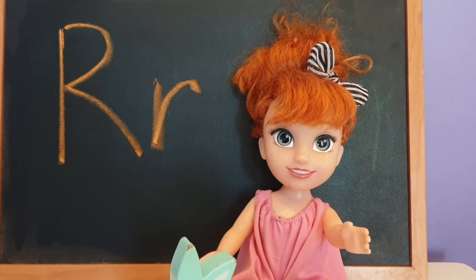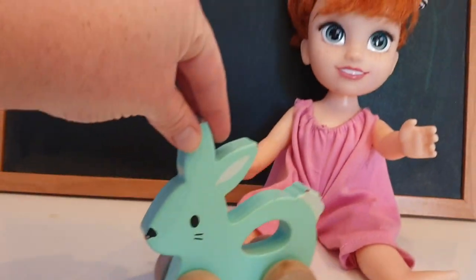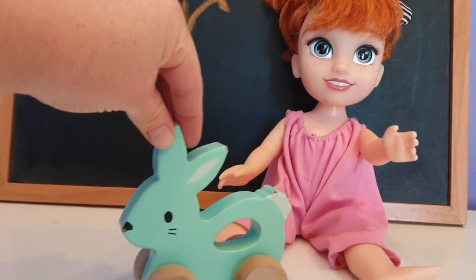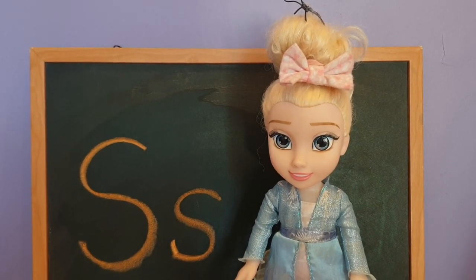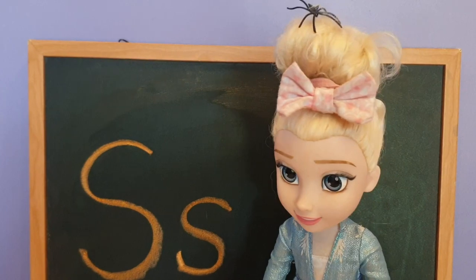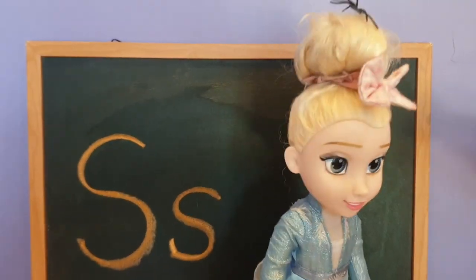R is for rabbit. Rabbit. Whee! I love this toy rabbit. S is for spider. Spider. Where is a spider? Huh? Elsa, it's in your hair.